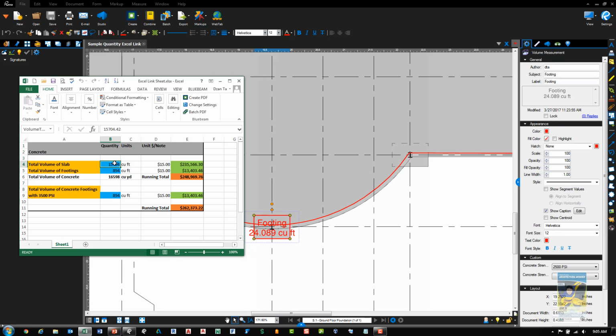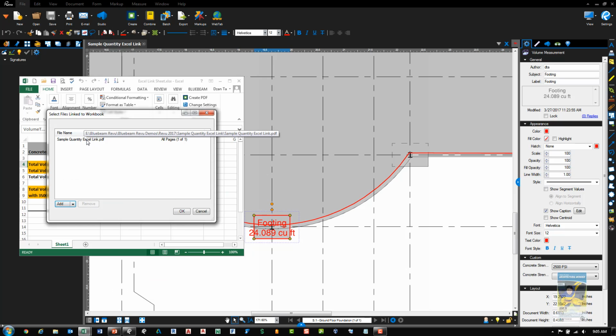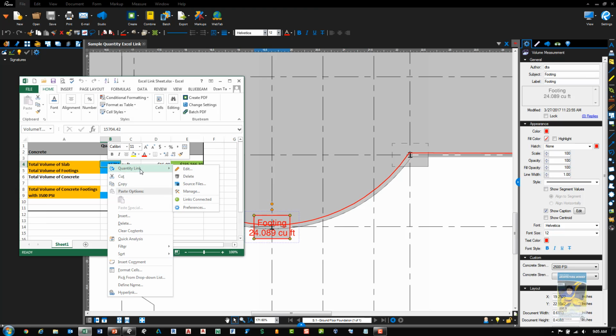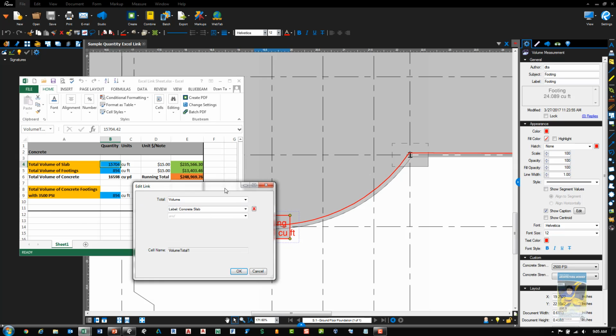How is this set up? We select the cell, we right click, go to quantity link, and you'll see that there's a source file which has already been created and tied to that particular PDF file, this one here. If we right click the cell, we can edit this particular cell's linking capability, and it says it's looking at the volume of a label for a concrete slab.